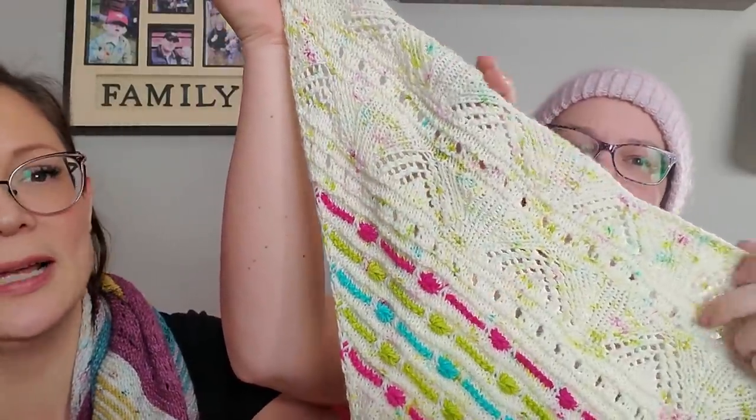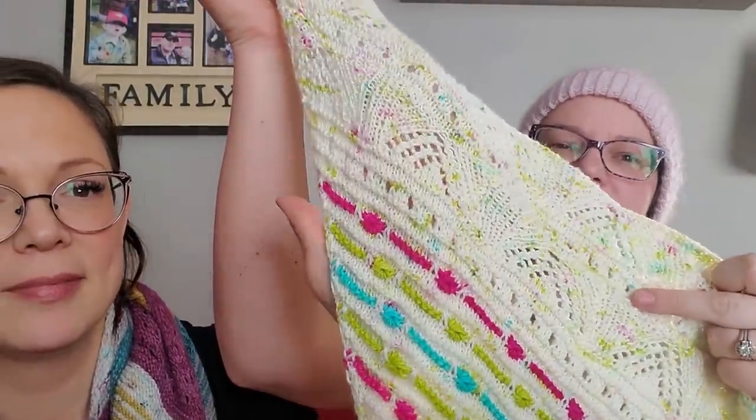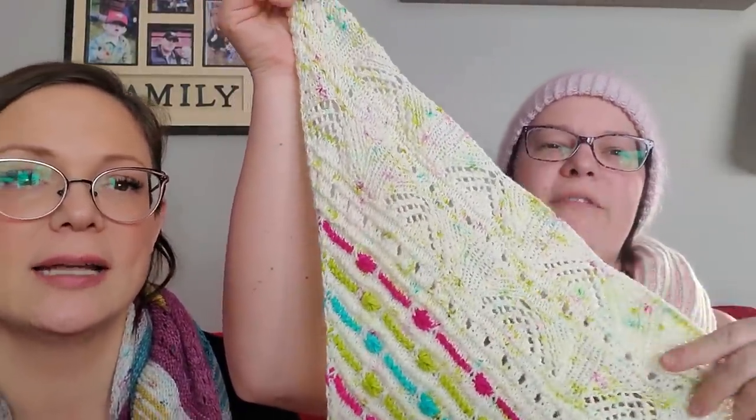It's so pretty. But you could do this eyelet section if you want to hack whatever. But do them twice if you can. I would have done them, I just know that because my yarn is so big.